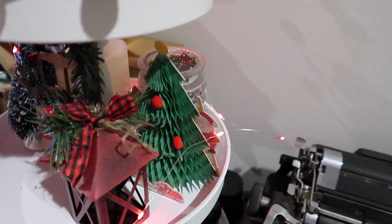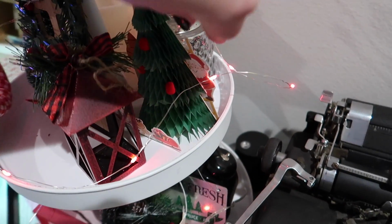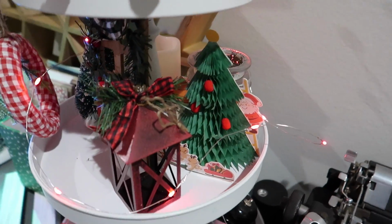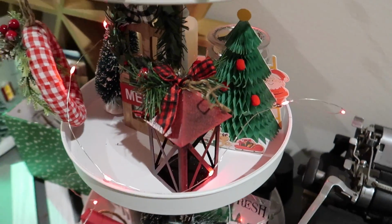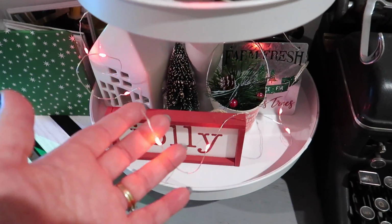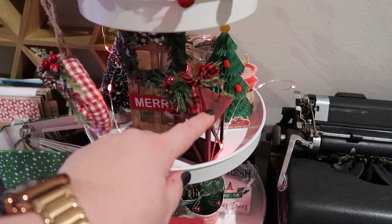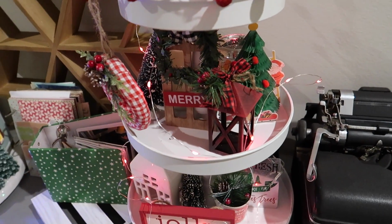Actually, one of you guys sent me this Christmas card, Valerie. So if you're watching, Valerie, I still have your Christmas card. It's so cute. And then I did put some little twinkle lights up here. So this is kind of the stuff I need more of if I'm going to decorate in the bathroom and things like that.